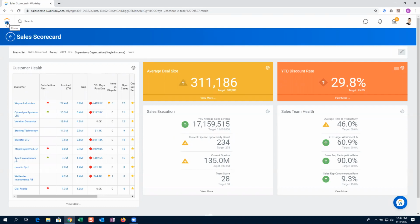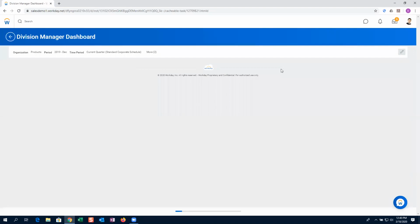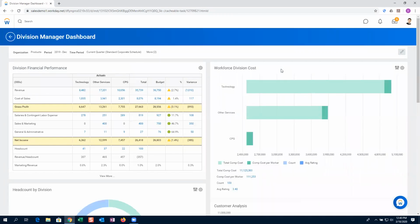operational third-party data. So beyond the scorecard, what we'll do for Jake is also deliver him more detailed reports where he can get visibility into the overall health of his business, broken down by the business units that he's responsible for managing. So what you'll find here on this dashboard is that Jake is responsible for 3 different divisions: technology, other services, and then CPG. And as we look at this dashboard, you'll see that it is a blend of his financial responsibilities across the organization, alongside his workforce costs and the people that report up to him in these various divisions.